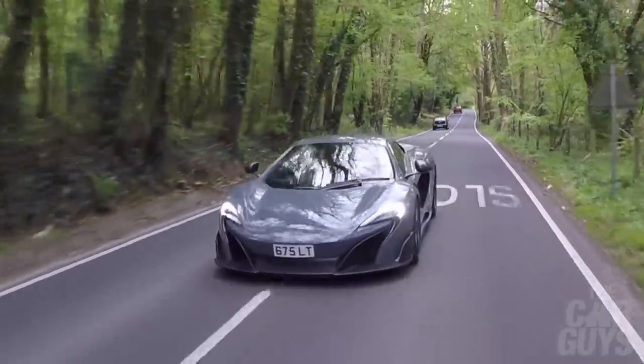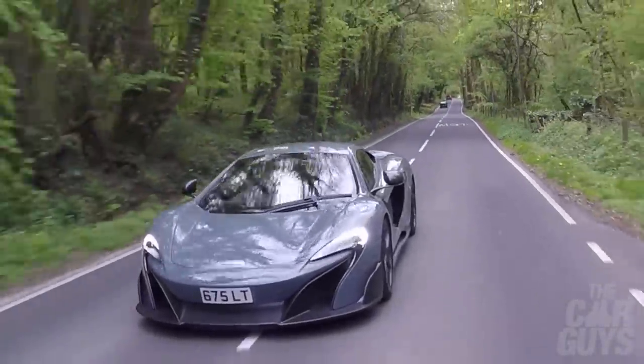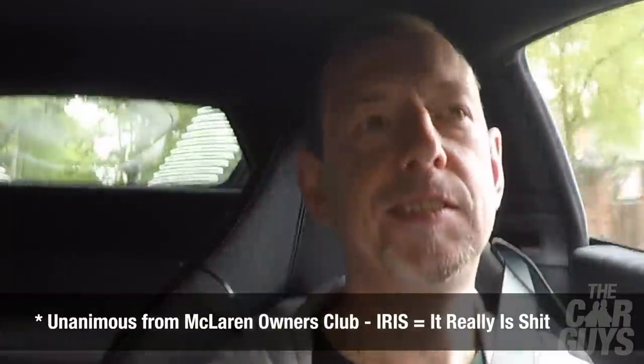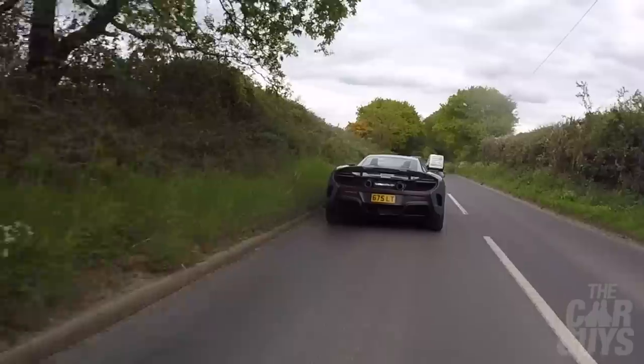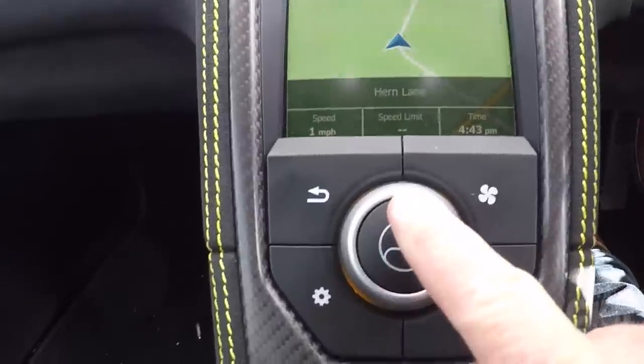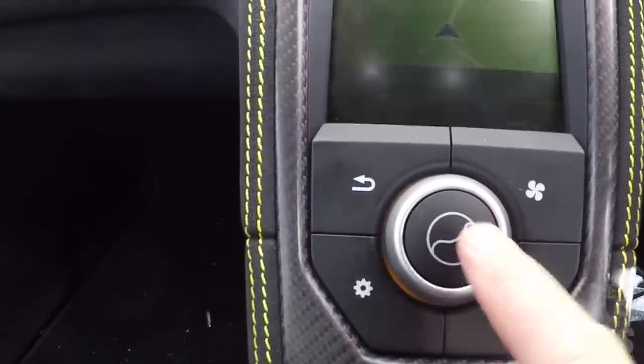Quick word on the Iris entertainment system. Oh yeah, Iris, not sure what that stands for. No idea, the manual doesn't really tell you either. I'm sure one of you guys will be able to tell us what Iris stands for. Yeah, or I'll put it as a caption down here. That'll be the way to do it. Iris is the touchscreen system which you can use to control the media, the heating, the radio, the phone, and it's got voice control, and you can also upload new apps.